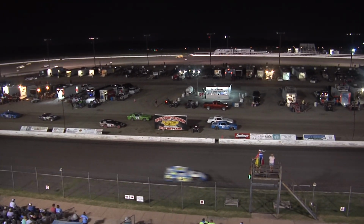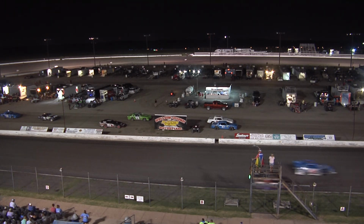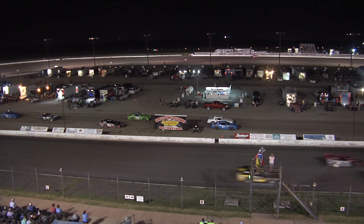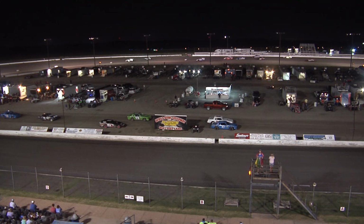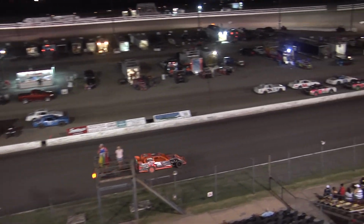Stephen Ashcraft finishes in second, the 56. Third, the 4R of Kevin Rowland, and fourth, the 69X of Kane Buckmeyer, and Brandon Williams rounds out the top five. Rowdy Day in the 20D finishes in sixth, with Pepper Kirkendall in the 33 seventh, and Jeff Hammett in the 13 finishing eighth. Here he is, give him a hand, your winner, Chase Raymond.